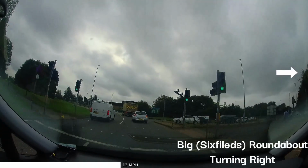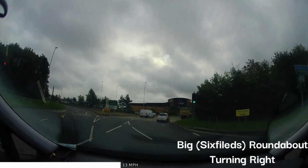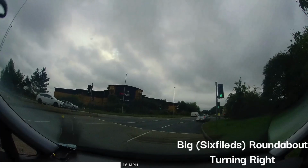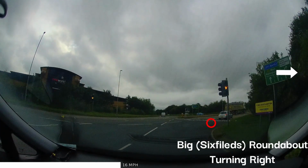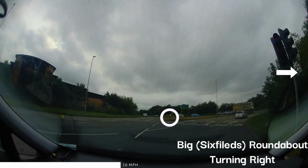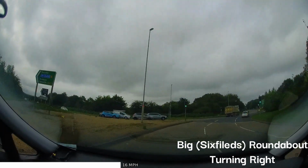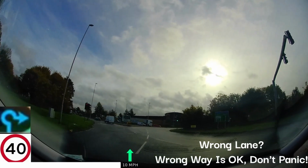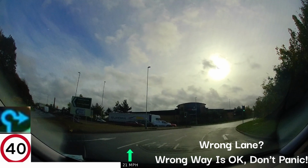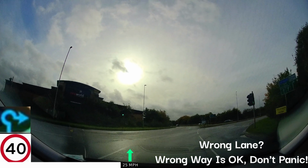For big roundabouts turning right, use the arrows and road markings to help with positioning. If you realize you are in the wrong lane, and it's too late to change, just go wherever that lane says to go. It doesn't matter if you go the wrong way if it's done safely.